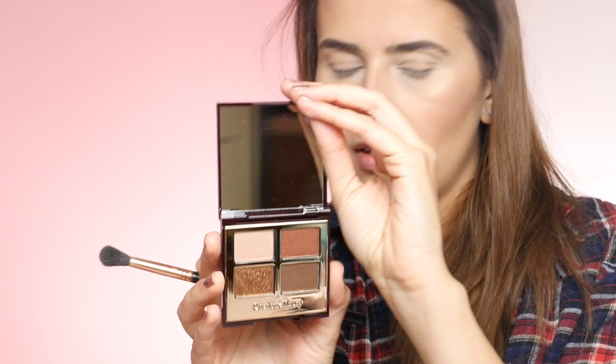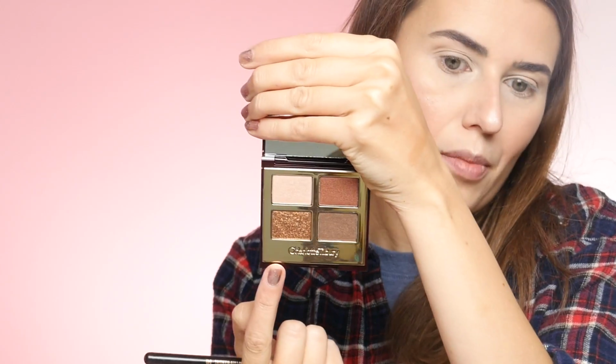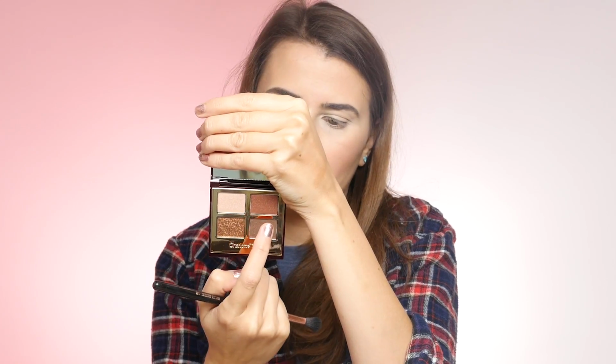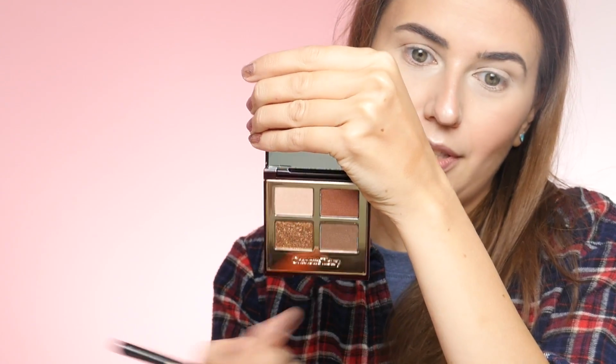So I'm gonna use this Charlotte Tilbury Dolce Vita eyeshadow quad. It has four shades. It says Prime, Enhance, Pop, Smoke. No, that must be wrong. Prime, Enhance, Pop, Smoke. It's reversed. I'm just gonna go in with this one here. I don't know, guys. We'll see how this all comes together.